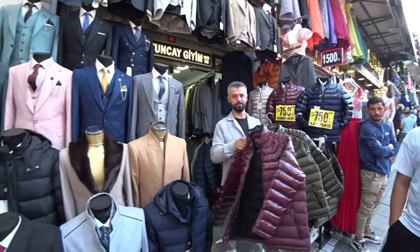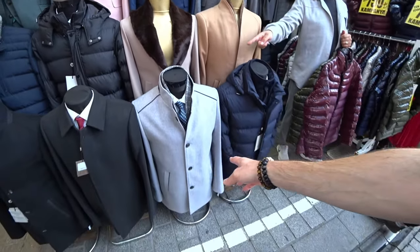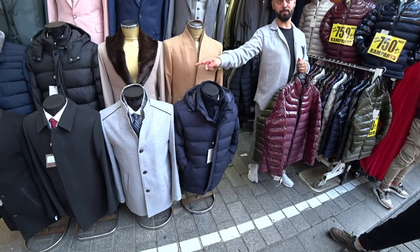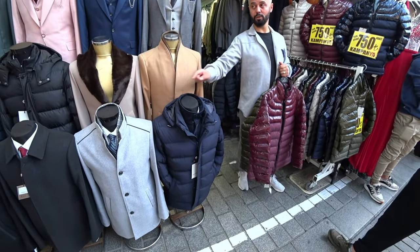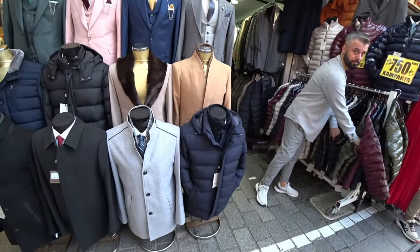750 Turkish lira. Pretty cheap. Yeah, that's pretty cheap. Let me ask you something. How much does a coat like this go for? This is 2,700 lira. Cashmere material. How much in dollars? Maybe $95. $95. That's a very smart coat. It makes you look smart.